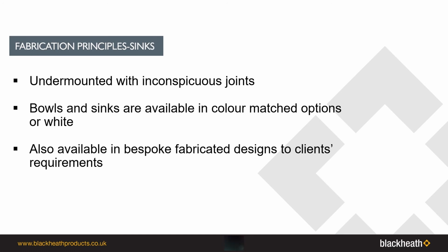We offer various options when fitting sinks into solid surface. Generally, we supply mainly cast white sinks and bowls that are undermounted, seamlessly jointed and fitted into the worktop, giving you a hygienic, seamless, inconspicuous joint that has no traps, no gaps, and also we can offer sinks and bowls with no overflow, as an overflow for medical reasons and dental reasons is deemed as a bacteria trap, so we can supply them without an overflow, and subsequently this is where they get specified generally into the health sector.